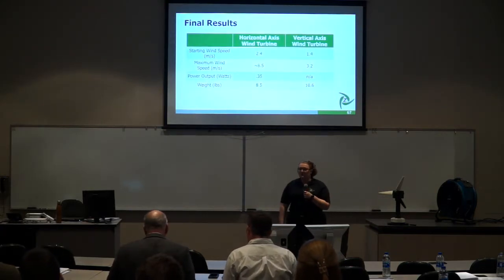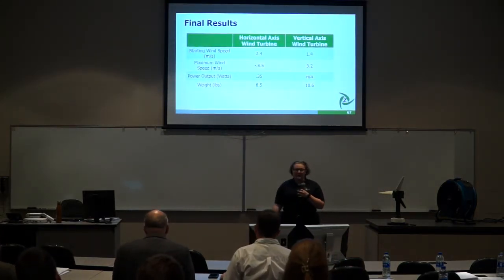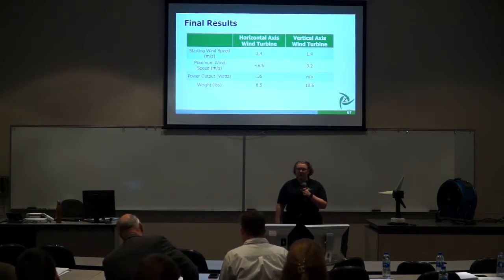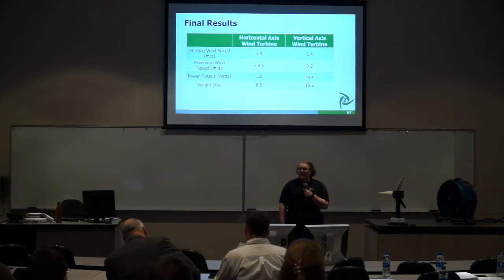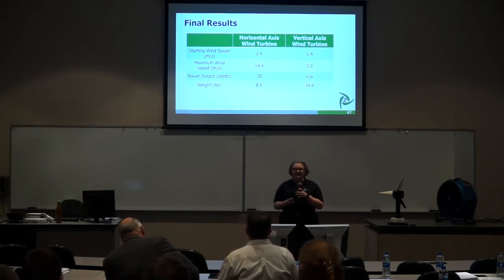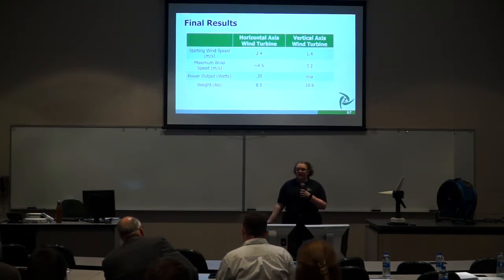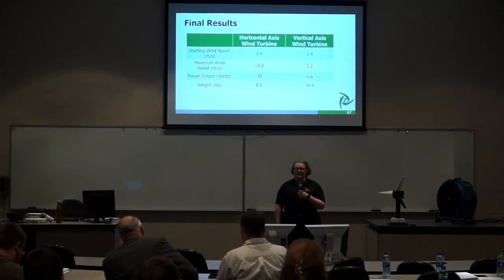These are the final results that Project Zephyr has taken. So the horizontal axis wind turbine has a starting speed of about 2.4 meters per second and a maximum wind speed of about 8.5 meters per second. This gave the power output of 0.35 watts. And overall, the HOT weighed 8.5 pounds, which is under that 15 pound maximum.